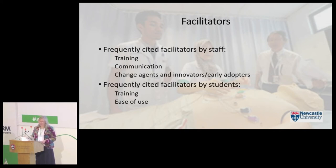And the students are very savvy about whether staff have received training or not. Also, students like using technologies that are easy to use. They love OneNote, for instance.